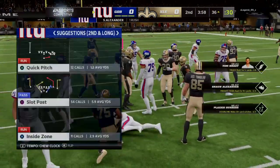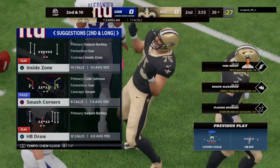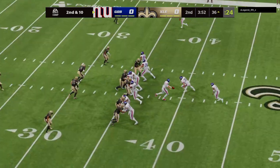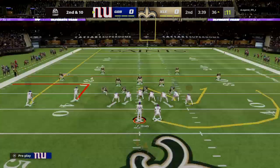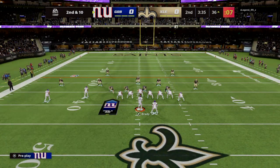Stopped immediately there. No gain on the play. It'll be 2nd down. Early down stuff to put this offense in a precarious position. We know that securing the point of attack, especially against the big-bodied guys in the middle of this D, has got to be priority 1. So after the run for no gain, here's 2nd and 10.